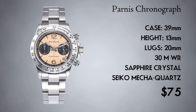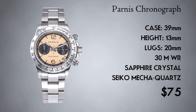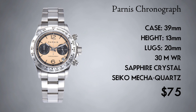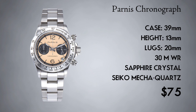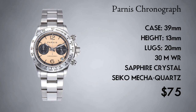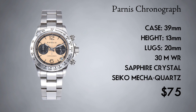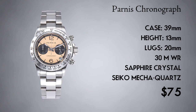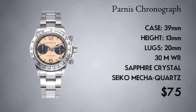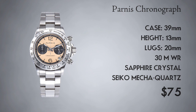The one that really stood out to me, they have a lot of different dial options. A lot of them are straight up Daytona homage rip-offs, whatever you want to call them. They're very clearly trying to make it look like a Daytona. This particular dial, I don't think it's a Daytona dial. I'm not an expert on Daytonas by any means, but it's not a dial that I've seen on any other Rolex Daytonas, so I could have just missed it. But it has a very vintage look to it.